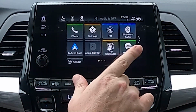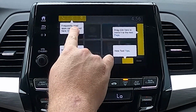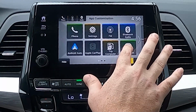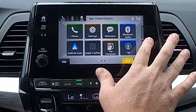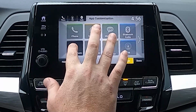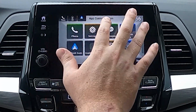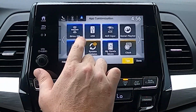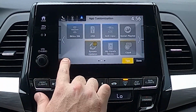One, if I wanted to customize, how would I do so? If I press and hold the button, you're gonna see this screen pop up. Once it's popped up, what this allows me to do is now customize and move different buttons around to different places. Additionally, it'll give me the ability to grab one and drag it up here into this area. So it gives me a lot of different ways to customize my screen, or if there's specifically one I don't want to use, I can hide that feature.